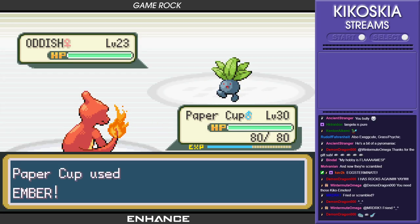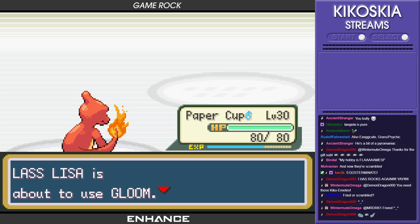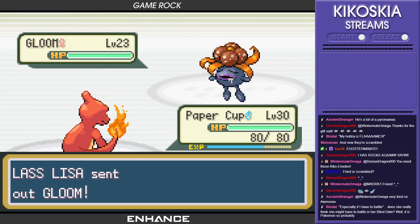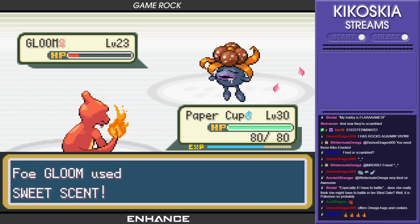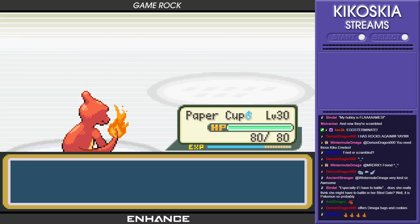But we have Ember. Kapow. And that's victory. And here's a Gloom. This is literally the gym of We Use Ember. The other gym, Surge's, was We Use Dig. Very much in these games, a lot of it is, hey, do you have the move that wins? You win! Especially in the single-player content. And with that, we're ready to face Erica.